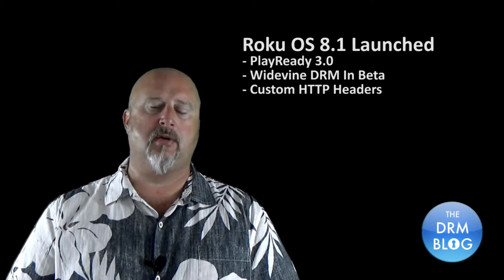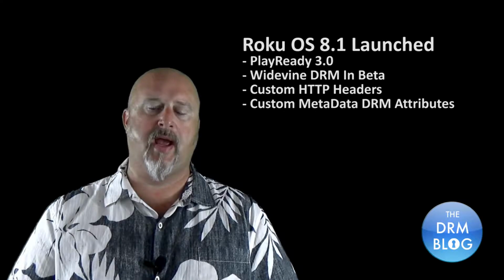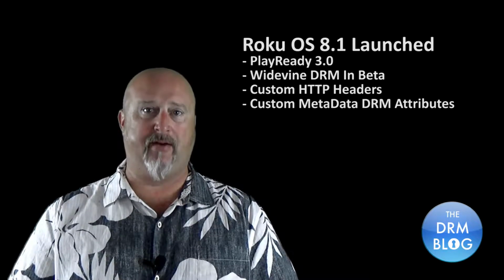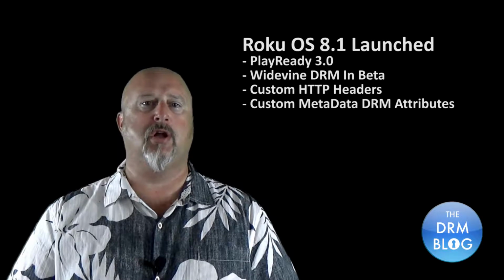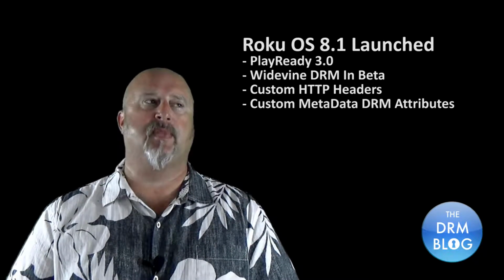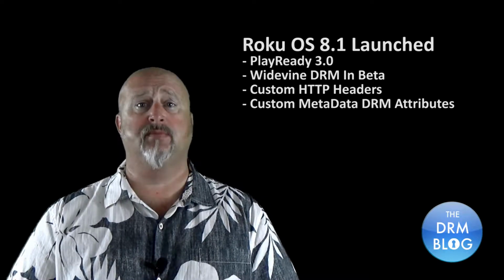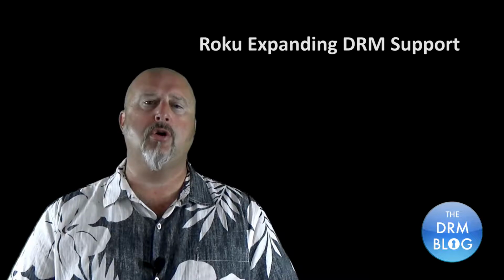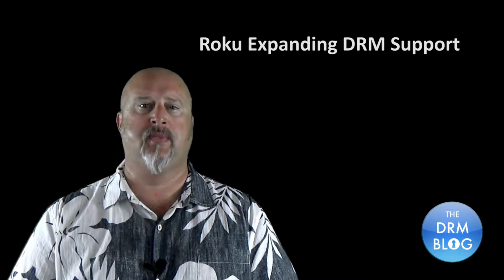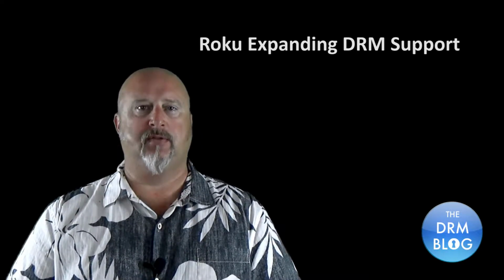One of the last components that we'll talk about today is that now there are custom DRM metadata attributes for Roku OS 8.1. What that means is that Roku has implemented the features at the chip level, basically, that allow you to do things like declare what the license server URL is, what the serialization or personalization URL is, additional features like how the content key is encoded or what the key type is, what the DRM system type is. So as you can see with Roku OS 8.1, Roku is starting to widely expand their support for various different DRMs in the marketplace. And today they support PlayReady DRM, Widevine DRM, and the off-brand solution Verimatrix DRM.